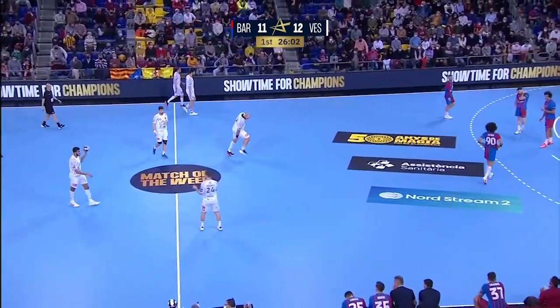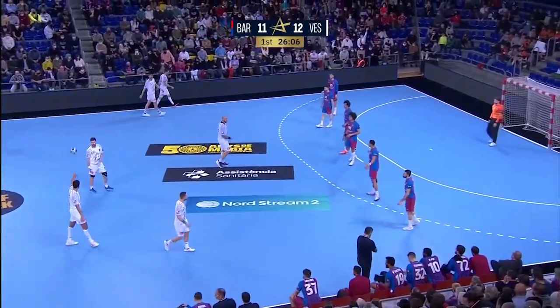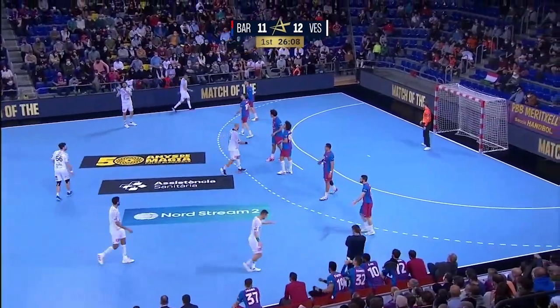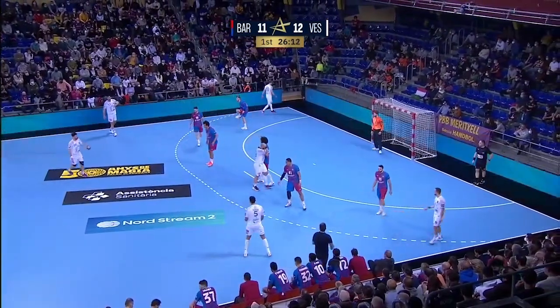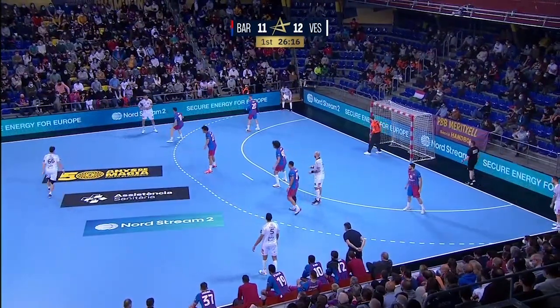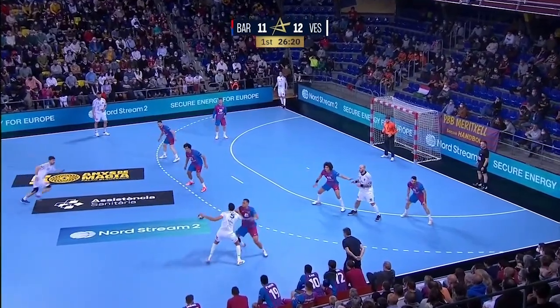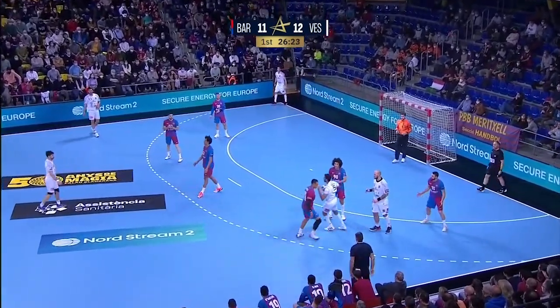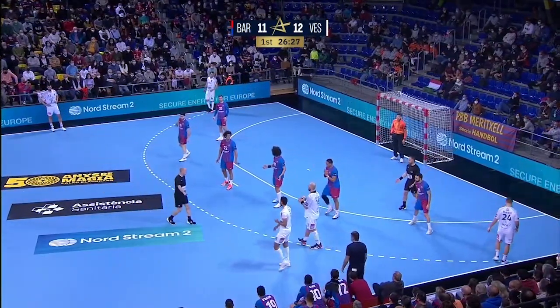4 minutes left here in the first half, and it's Veszprém, the narrowest of leads, 12 to 11. Hard to know exactly what both coaches will be thinking going into the break here. Both will feel they could be in a much better situation. Mostly, they'll just be happy to be in with a chance here in the second half, knowing that they can fix some things.